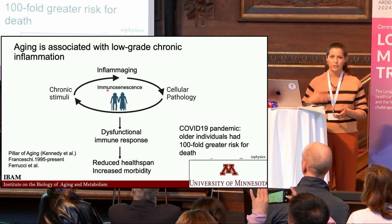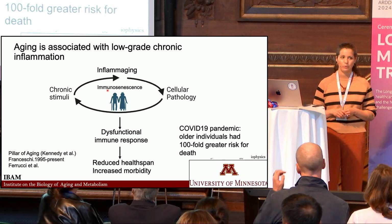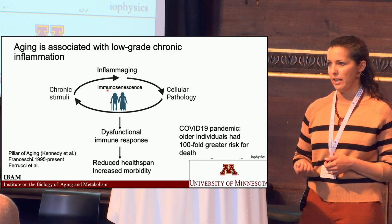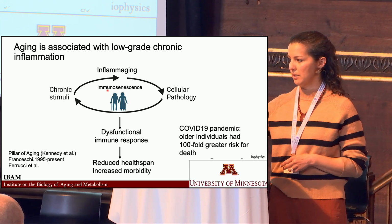And of course, a few years ago, the COVID-19 pandemic, where older individuals had 100-fold greater risk for death, really highlighted the need for understanding the aged immune system and understanding more specifically which pathways we can target to improve that response.